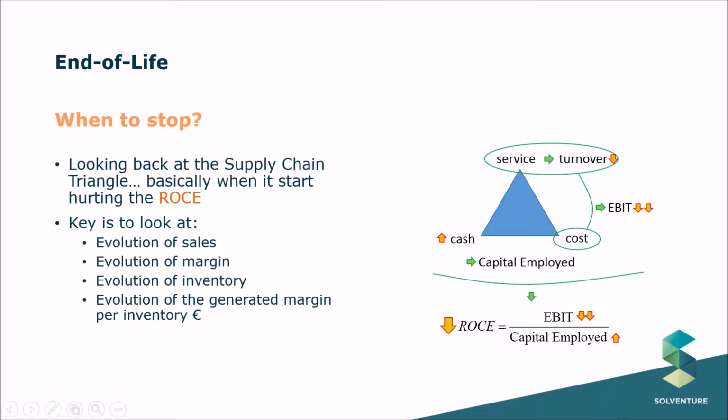What's the targeted return on capital employed? Or what's the targeted margin per inventory dollar? And what are you going to take out? Because if you aim for 20% and you still have stuff sitting around for 5%, we want to take some stuff out. This really helps you to control the complexity in your supply chain and in your supply chain planning.